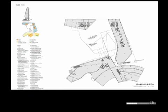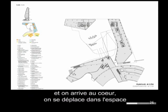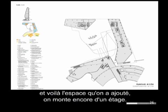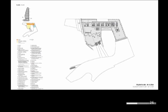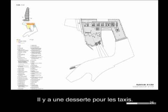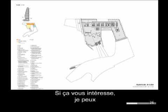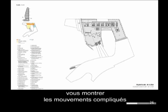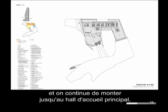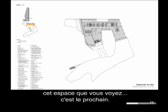And as we're moving up, this is now the key as we're moving through this space. And here is the space we're adding. We're going to come up one more floor, and we're now coming up on the escalators. Main entrance is another escalator coming off of the plaza, coming right here. There's a drop off here for taxi cabs. And again, if you're interested, I could take you through the whole complex series of movement patterns that exist in this plan. And then we're moving up to the main lobby, which is this space right here.